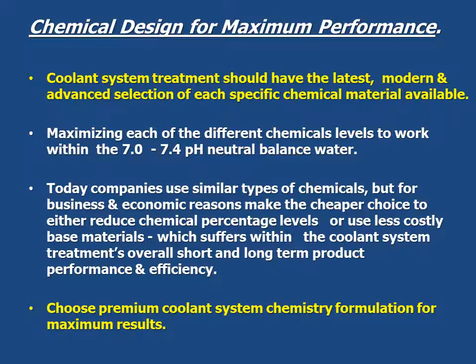Now, a coolant, we need to have a chemical design for maximum performance. We've shared this in our other series. But you see, a coolant system treatment should have the latest modern and advanced selection of each specific water chemical material available. Then we have to maximize each of the different chemical levels to work within a neutral, balanced water environment.